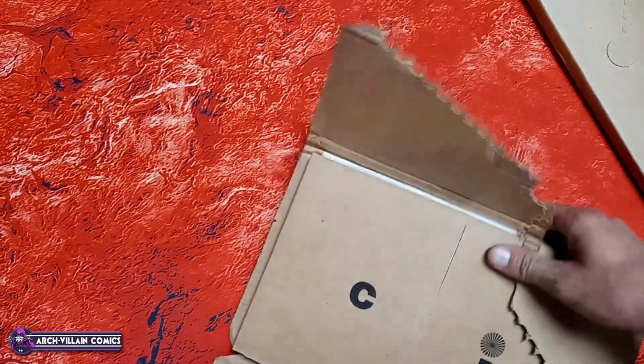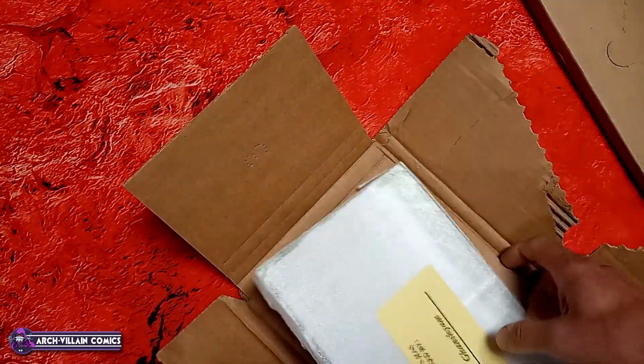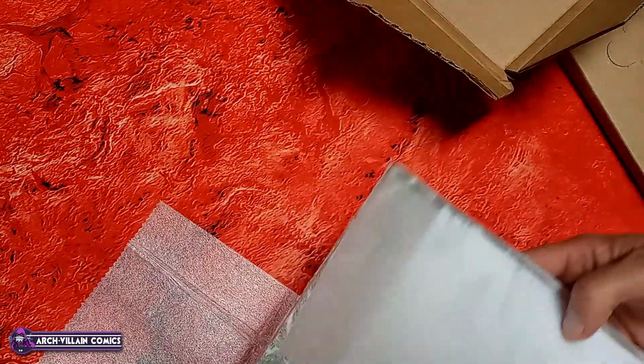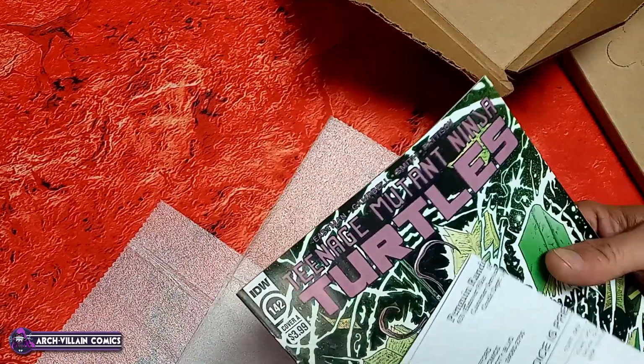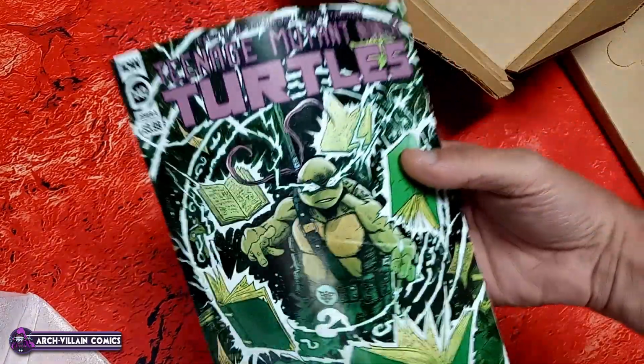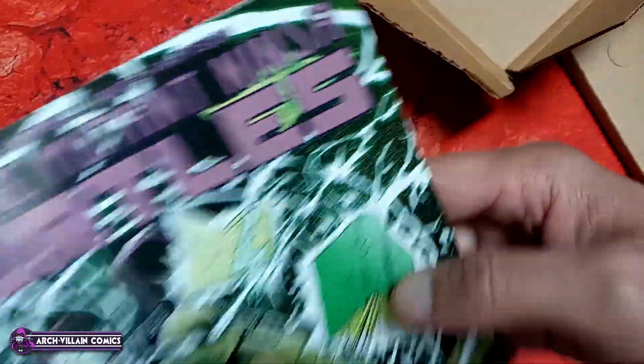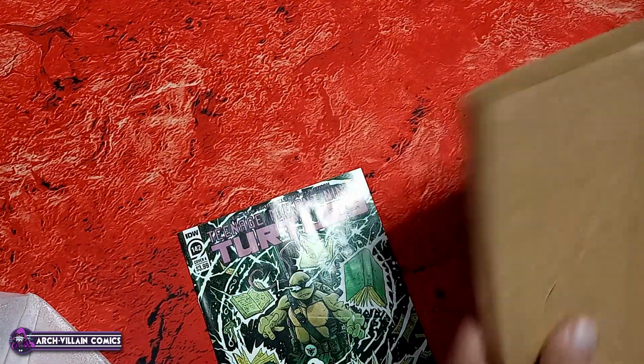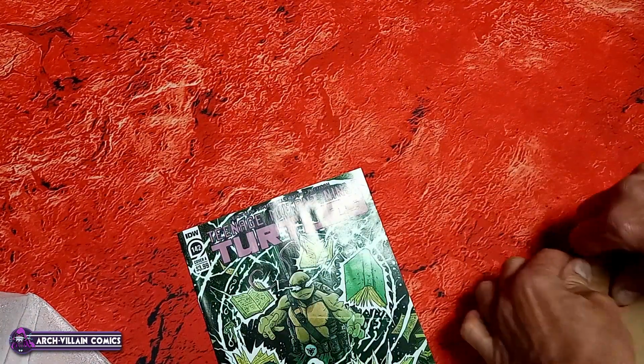I'll start with these mailers from Penguin Random House. Oh, well. And this has one comic in it. What comic is it? It is Teenage Mutant Ninja Turtles number 142. Cover A. Been kind of slow. I think I've stopped getting cover B.